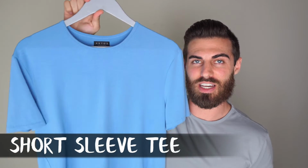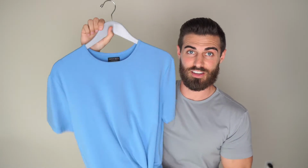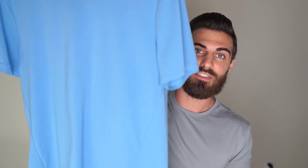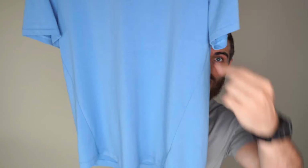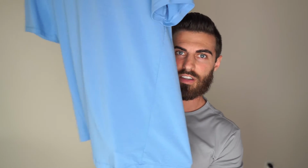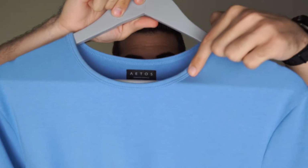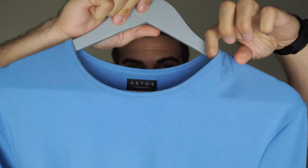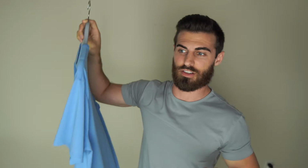Alright, first up, we have the short sleeve tee. I want to go over a couple of things that make this t-shirt unique. First, we have these unique seams that go down and kind of curve in a little bit. It's like a more flattering look. This is very unique. I have never seen this before. They do have a skinny collar, which is similar to Cuts, but I love the way that looks. It's just more elevated than a typical t-shirt.